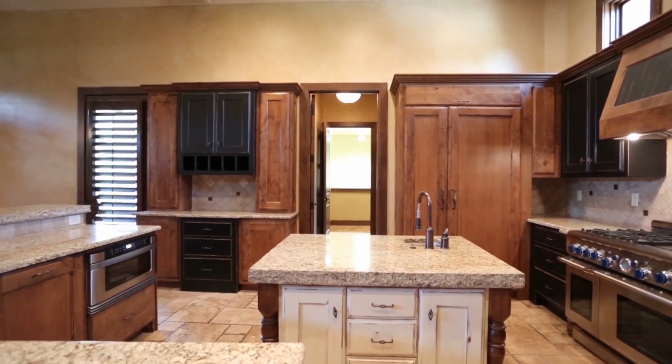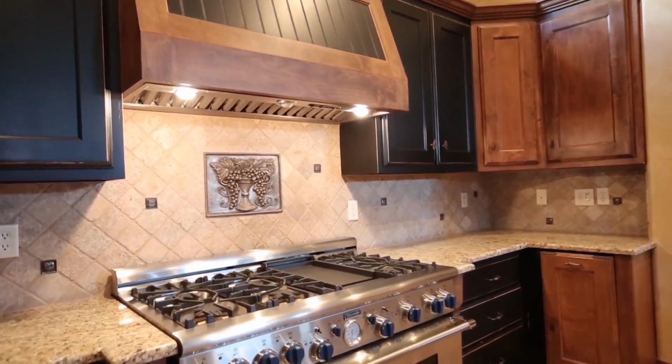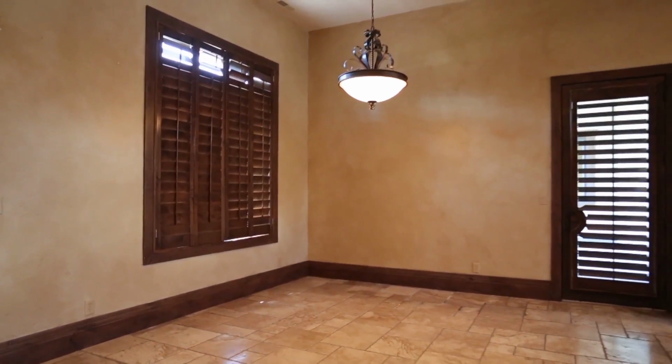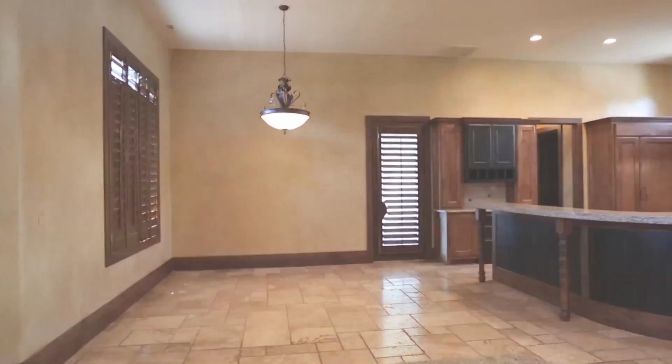My wife loves that feature, and it's such a fun feature to have in those properties. You really look at the detail on this kitchen. I just love the way they put this together. They didn't spare any expense, that's for sure. This is kind of the eating area right off of there, the dining area. Of course, the place is huge.